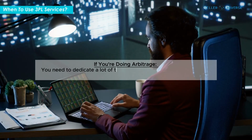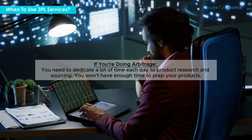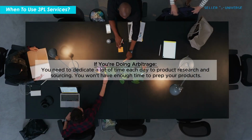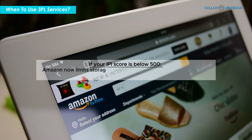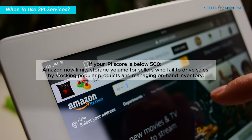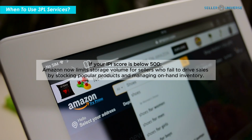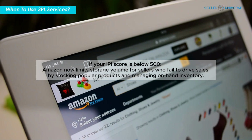1. If you're doing arbitrage, you need to dedicate a lot of time each day to product research and sourcing. You won't have enough time to prep your products. 2. If your IPI score is below 500, Amazon now limits storage volume for sellers who fail to drive sales by stocking popular products and managing on-hand inventory.